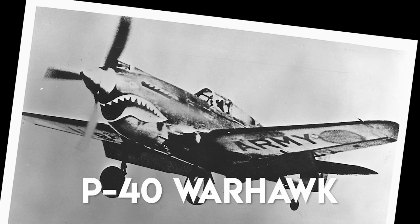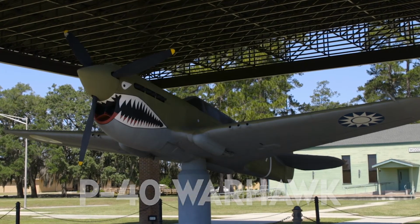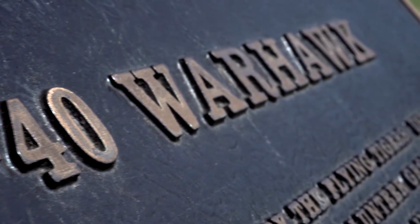Today we are out at the P-40 at George W. Bush Air Park. This particular P-40 was commandeered by Lieutenant Colonel Robert "Muck" Brown. He acquired this aircraft and it went on a pedestal at England Air Force Base. It was one of the first aircraft to be mounted on the pedestal at England Air Force Base back in the early 80s.